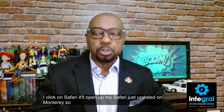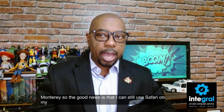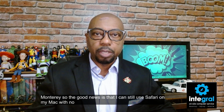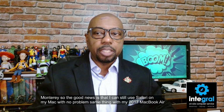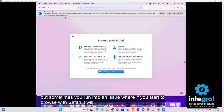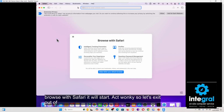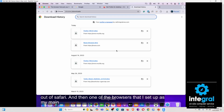So the good news is that I can still use Safari on my Mac with no problem. Same thing with my 2017 MacBook Air. But sometimes you run into an issue where if you start to browse with Safari, it will start to act wonky. So let's exit out of Safari. And then one of the browsers that I set up as my main browser is Google Chrome.